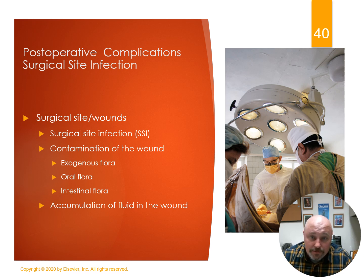Wound infection may result from contamination of the wound from three major sources: exogenous flora from the environment, oral flora, or intestinal flora. An accumulation of fluid in a wound may create pressure, impair circulation and wound healing, and predispose the patient to infection. To allow for drainage, the surgeon may place a drain in the incision or make a stab wound next to the incision.